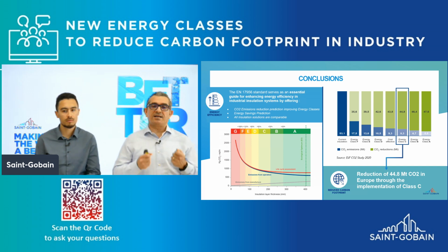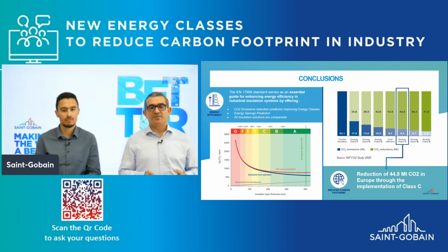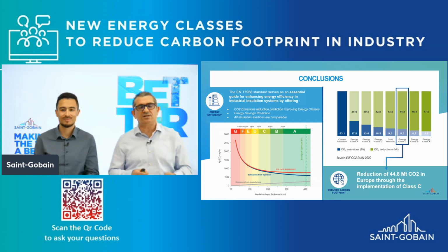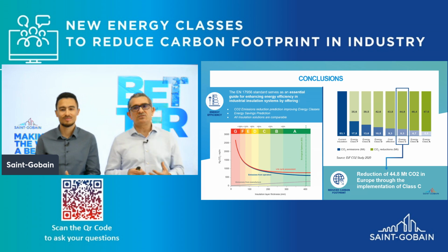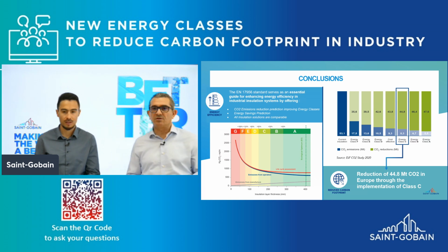But the main thing that I want to say is that it's the first time that we have a standard that introduces a limitation of heat loss. Now, the industry in Europe is more or less in class F in terms of technical insulation, emitting great quantities of CO2. We have a big potential with technical insulation to reduce CO2 emissions and to try to achieve this target. We can go to class C. In case we reach class C, the reduction of CO2 in Europe could be 44.8 million tons.